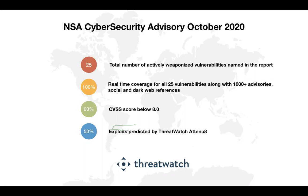So all this ties into the message that we are trying to convey here: you just don't need to rely on your EDR for malware prevention or ransomware prevention, but you can do an equally effective job of stopping these threats in their tracks very early on in this cycle.